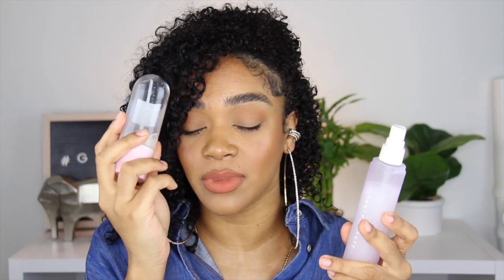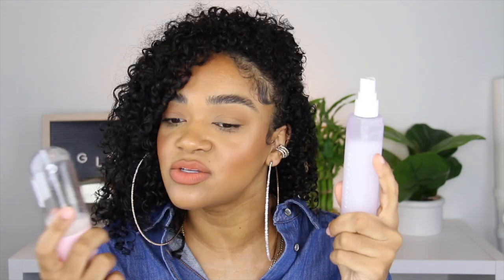So compared to the Glow Recipe, this is a lot more fine. So you have to apply a little bit more just because you can barely feel it. However, for those of you who just want a little bit, I feel like you will love that just because it is super fine. I know some people have trouble with sprays because they find that it spits at them, it kind of messes up their makeup.